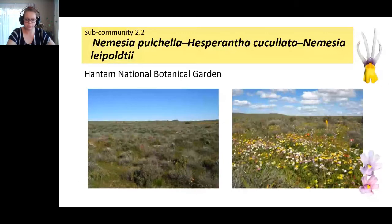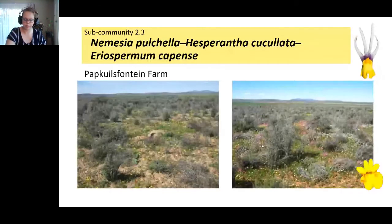There is no outcrop present within this subcommunity, and bare soil was very low. Nemesia leipoldtii was also found to be fairly common within this subcommunity. The Nemesia pulchella Hesperantha cucullata Aspalathus capensis subcommunity is dominated by herbs and geophytes. Diospyros austroafricana and Viborgia monoptera dominate the shrub layer. This subcommunity is found on a sandy southeast-facing plain, and it perfectly represents the Nemesia pulchella population at the Papkuilsfontein guest farm. Nemesia gracilis was found to be a rare community member.